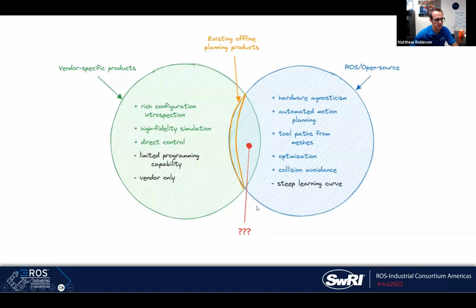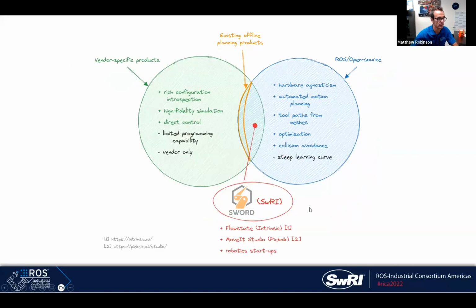And so that's been the maturation, right? There are some tools that offer this slice, but there's really nothing here that allows you to really play around with ROS capability from a CAD seat. So that's what we're doing. That's SWORD, right? There's been a lot of movement in developing ease of use tools.